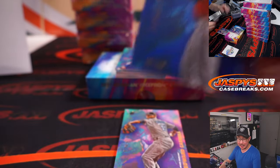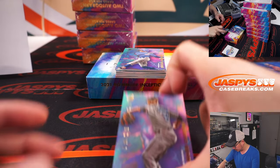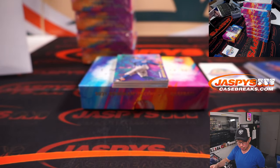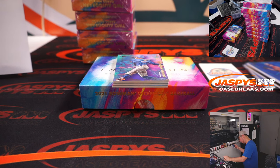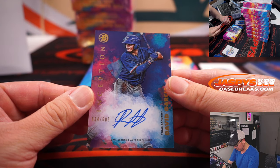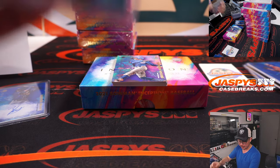There's Grayson Rodriguez, 76 out of 99. For the Orioles, Dano with the O's. That's Xavier Warren for the Brew Crew, Steven Yarmola. Another auto. David Garcia for the Rangers, 534 out of 600. And that is from Steven Yarmola to Steve Birch and the Rangers.